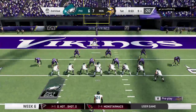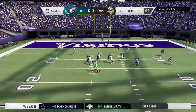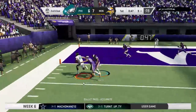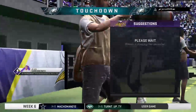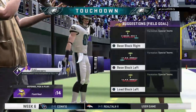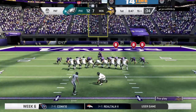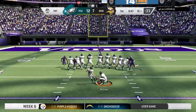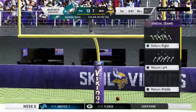Touchdown, defense. Wentz. That is caught at the 7-yard line. And he is into the end zone. Touchdown, Philadelphia. Zach Ertz, his third touchdown now on the year. And once again, the Eagles are back out in front.